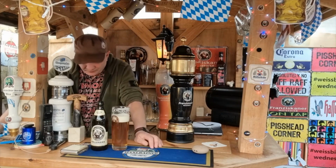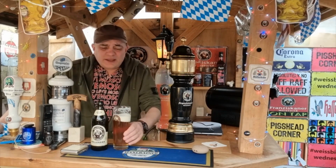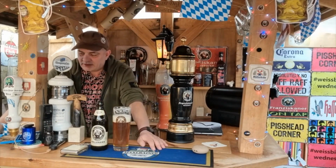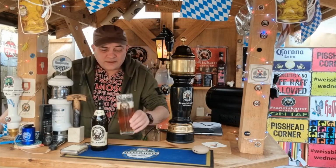That is excellent. Slightly floral, bit of honey maybe. But that is a cracker of a beer. Even 6 months out of date shows how good it actually is. And definitely fruit in there.